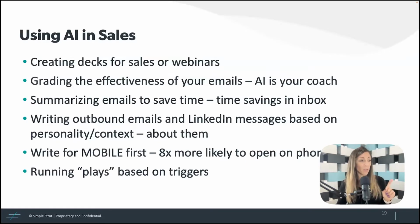And then we'll look at a couple of opportunities in a tool called Apollo to run plays based on triggers. So I have heard time and time again that our trigger is, let's say, funding rounds or a new CEO or whatever. You can have the tool run in the background and then prompt a play to run when that trigger happens. So we'll look at that.